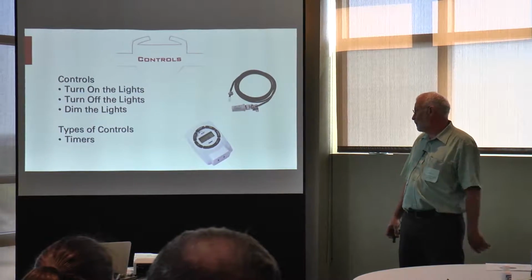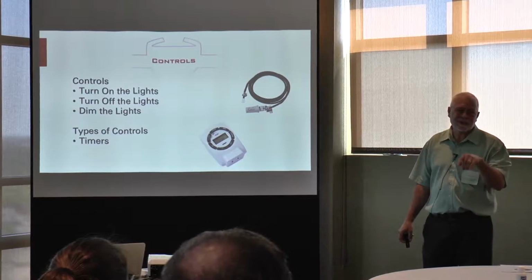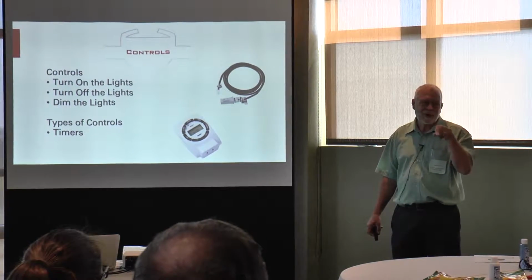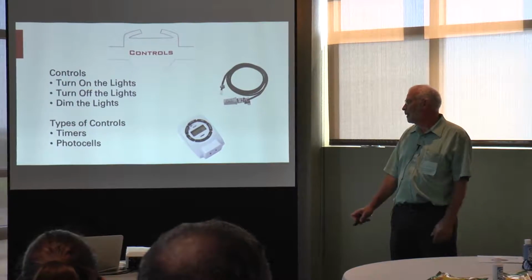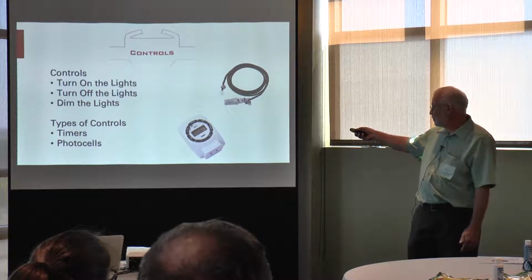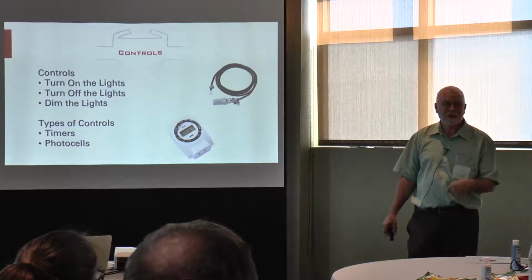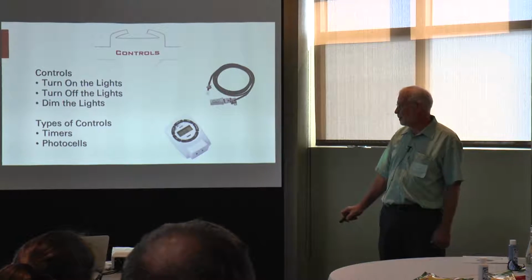The different types of controls, we have timers. We have what we call digital timers, which you just push buttons and set values in. There's electromechanical timers that are just a little motor that spins a wheel and you got little tabs you push in or pull out to turn them on. The photocells, it's another timer. Both another means of control. Both of these devices work off of the high voltage that comes into the transformer. It either turns on or turns off the voltage that goes into the transformer.